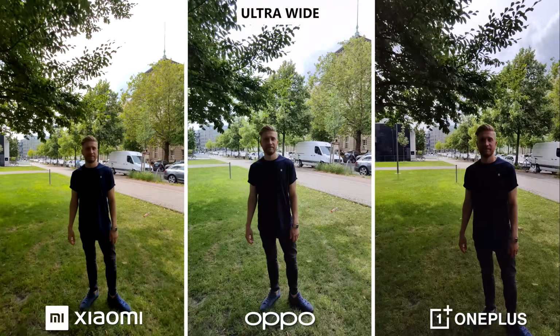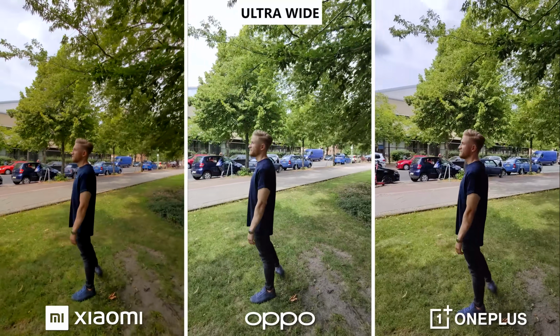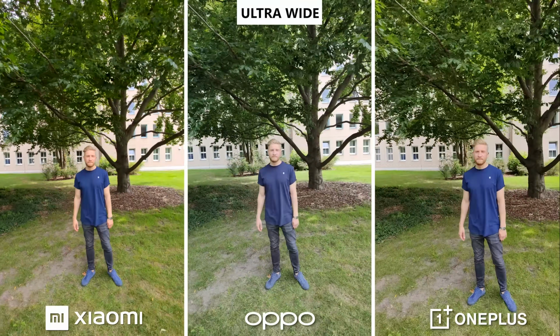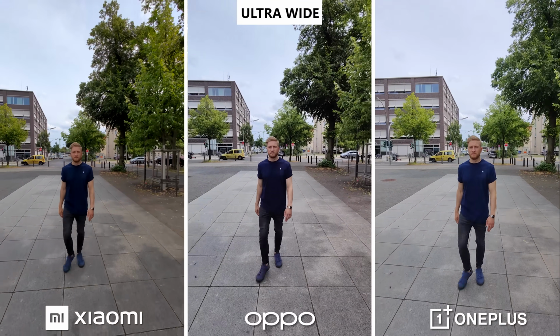We shot on all 3 phones in 4K with 30 frames per second. Let's start with the ultrawide camera. The OnePlus in our opinion looks the most natural, while the Oppo is a little bit too flat. But the Xiaomi is totally oversaturated, which leads to unnatural colors. It is also noticeably darker than the other 2.